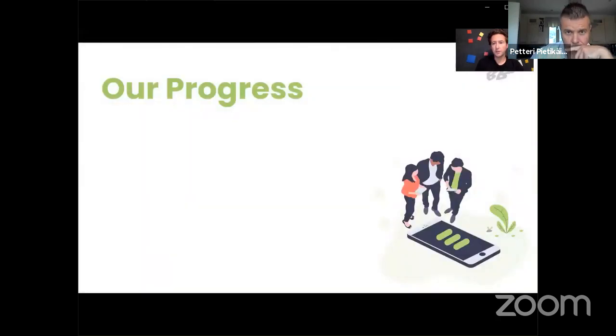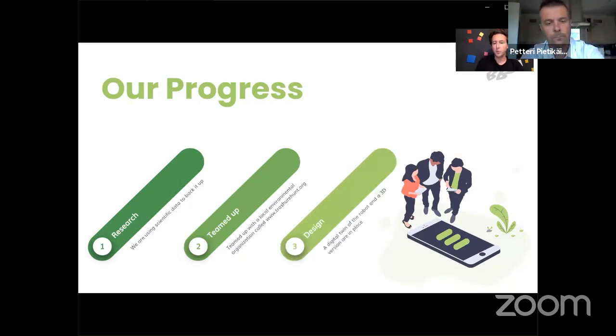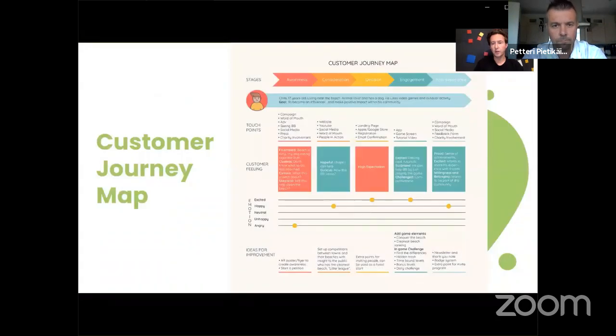We made a lot of progress in the past few months. We did a lot of research on this topic. We teamed up with a local environmental organization called Treasure Hunt, who is helping us to improve the game. We made a cool design. We have a lot of things in place, but for this hackathon, we wanted to focus on bringing it to the next level. We got help from awesome mentors. We had a very inspiring teammate called Novi, who did the visual design, and together we also worked on the customer journey map. This is really helpful for us and a big improvement during this hackathon.